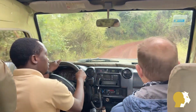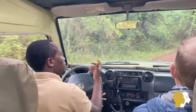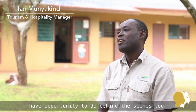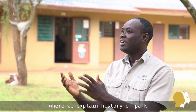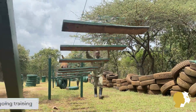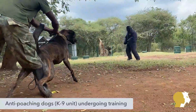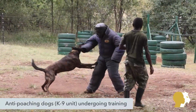If you're interested in learning and seeing how African Parks run Akagera, you can book a behind-the-scenes tour. In addition to seeing the Big Five, visitors to Akagera National Park have the opportunity to do a behind-the-scenes tour, where we explain the history of the park, and visit our control room and our canine unit. This really is an incredible way to experience Akagera in a completely different way.